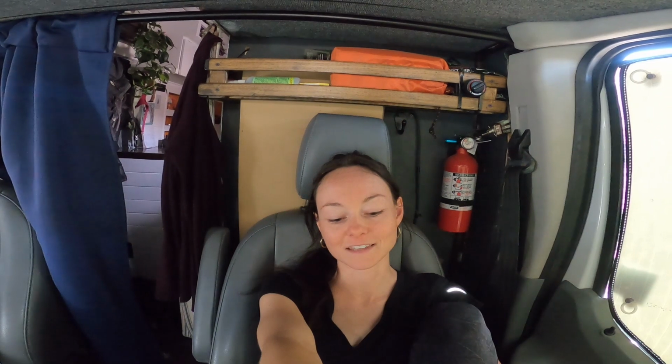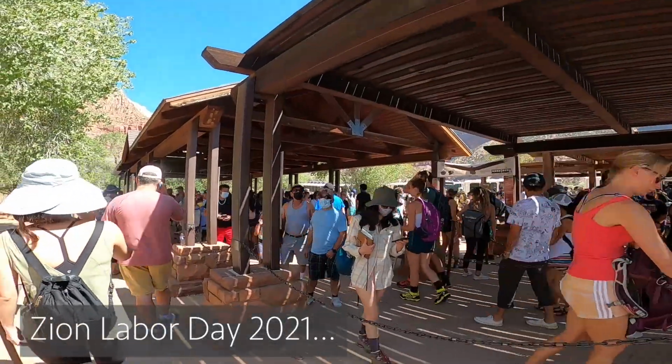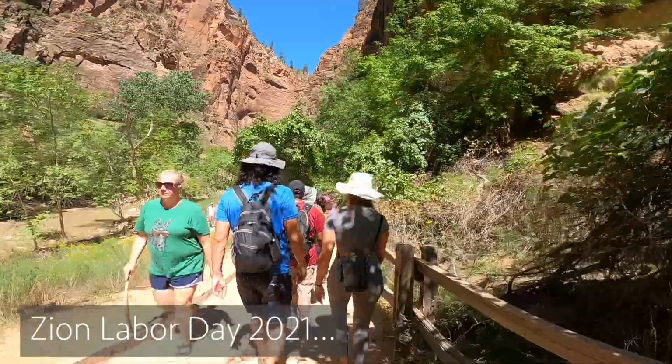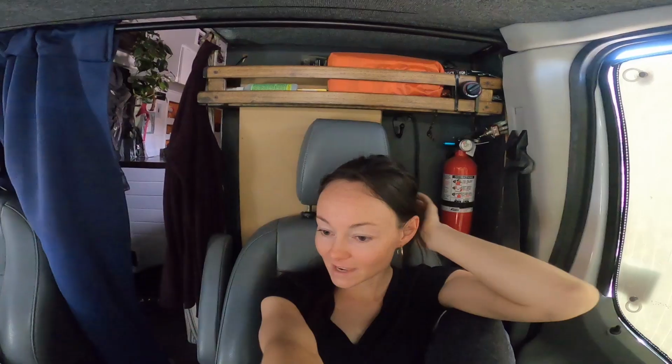Last year I went to Zion and Bryce Canyon, which is on the western side of Utah, and it was Labor Day Monday and I didn't realize it, but that's when I was there. So it was super crowded, like painfully crowded. Wow, it is crowded. And hard to navigate, and it just wasn't very enjoyable because of the crowds. And I imagine this is probably gonna be similar.